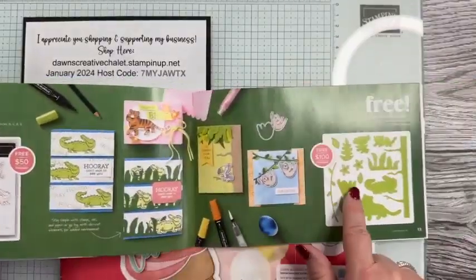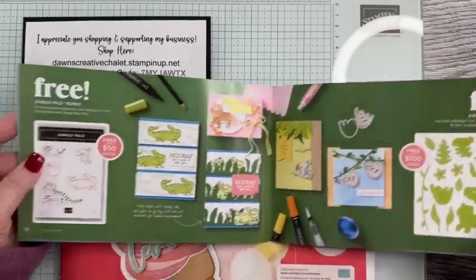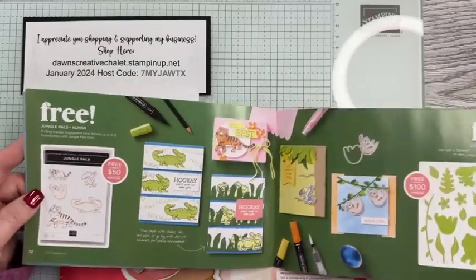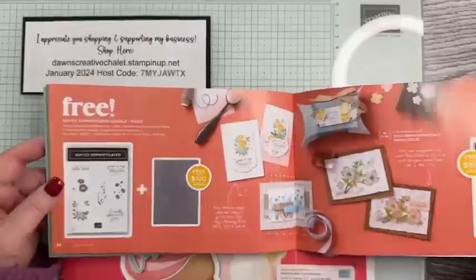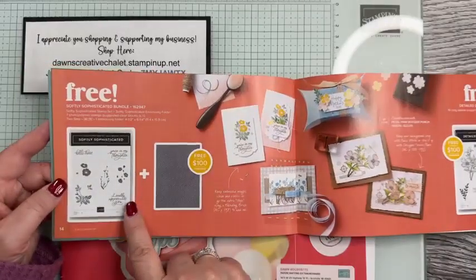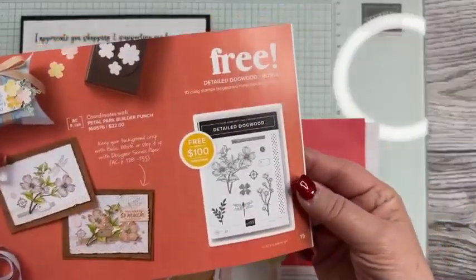But here's a $50 and here's a $100 purchase. For a minimum of a $100 purchase, you can get the dies, and it coordinates with the stamp set that you can also get for free with a $50 minimum. So yeah, lots of good things. Also, this is one of my favorites that we'll be playing with eventually. And then this as well is beautiful if you're into the whole flowers.